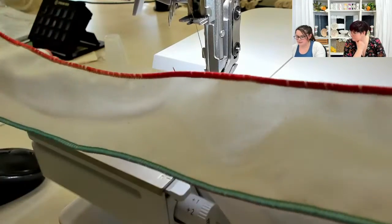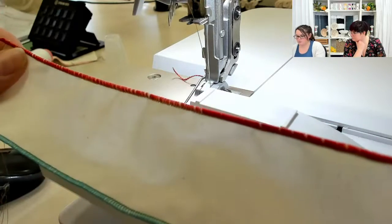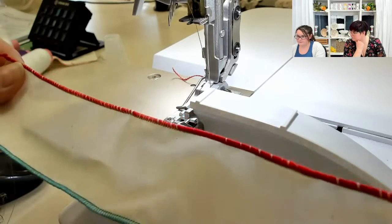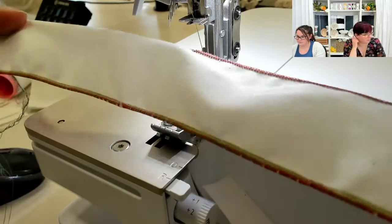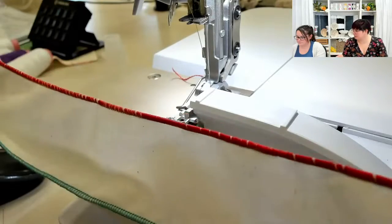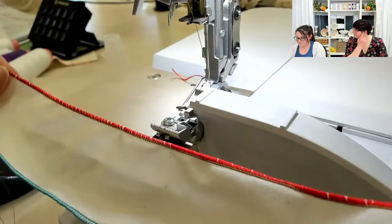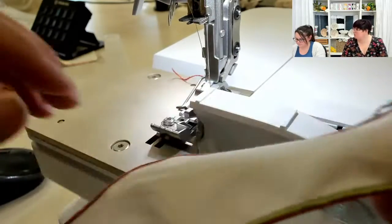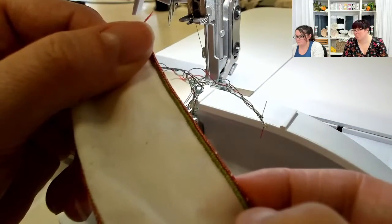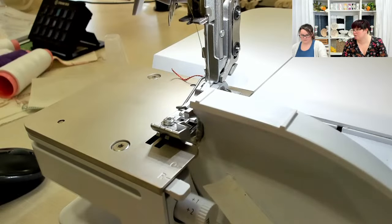Am I wrinkling? Because maybe we could have swapped the differential feed as well. Absolutely. Each fabric's going to behave a little bit differently at that really, really short stitch length. And if we're still seeing a lot of that needle thread in the back side of this stitch, you could maybe tighten up the lower looper thread a little bit. I'd probably tighten up the lower looper thread.